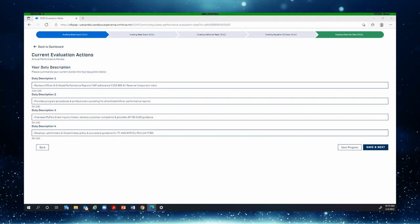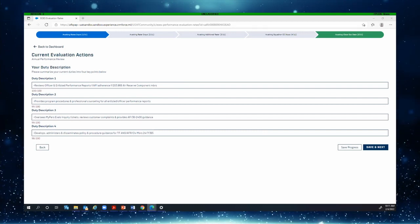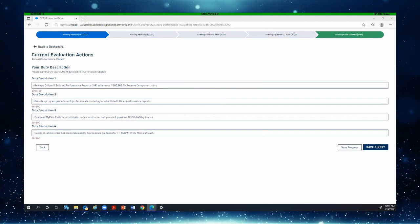Is the sound better now? We're using a different system. No, ma'am. I'm cutting out a little.